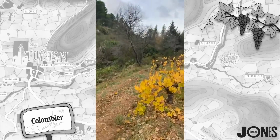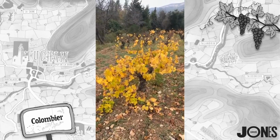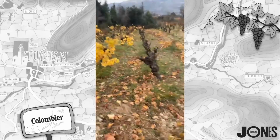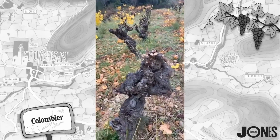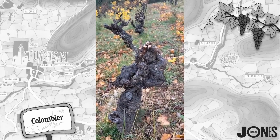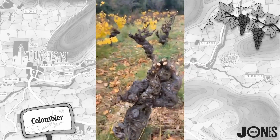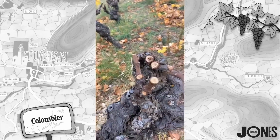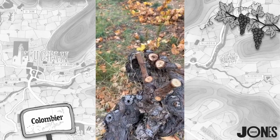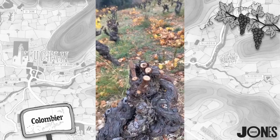So this is a before Macabeu vine. And this is the after. So it really is quite a drastic back and sides here, see? So all the branches taken off. And this is where the professional bit comes in here. It's how do you decide which branches to leave, which shoots to cut.